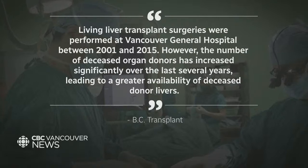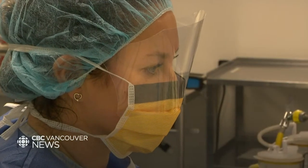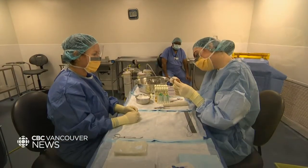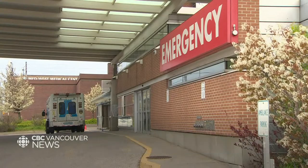Since then, there has been a greater availability of deceased donor livers for BC patients. But some doctors say living donations lead to a better survival rate. It goes from one room to the other room, so the preservation of the organs is also much shorter rather than waiting for an organ that has to be transferred from a donor center to a transplant center.